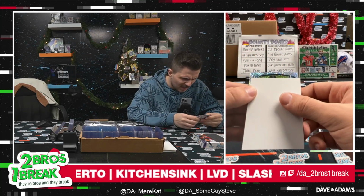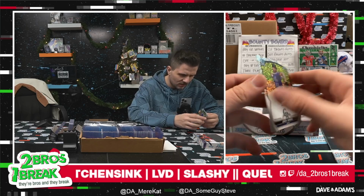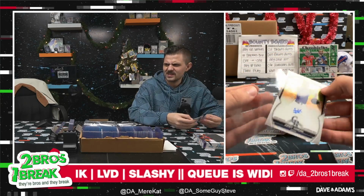And Sparkle, mini diamond. First Bowman Chrome auto, Jordy Vargas. Very solid one out of 299, Jordy Vargas. Kid's a flamethrower.